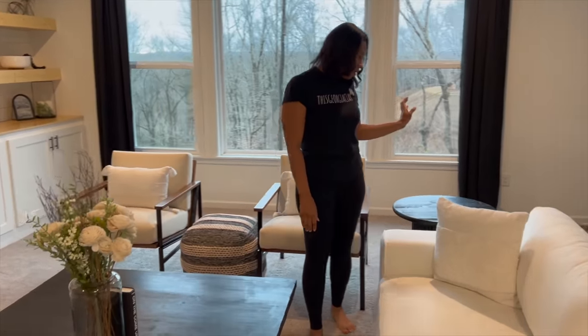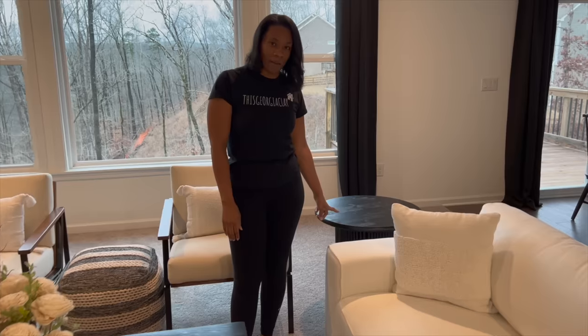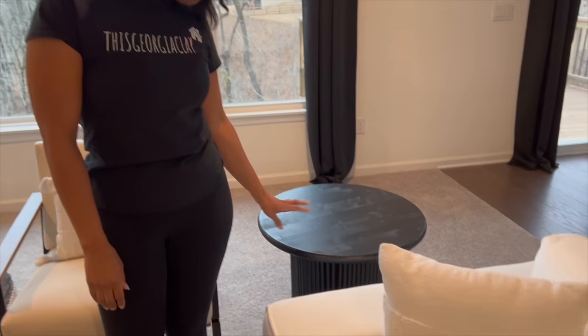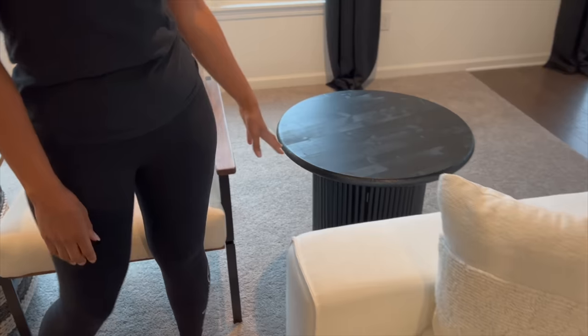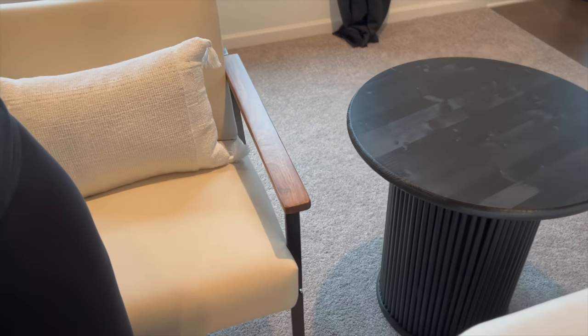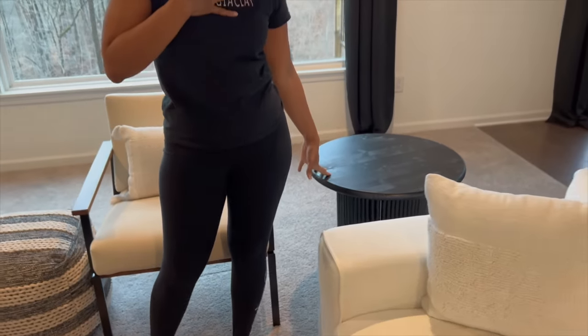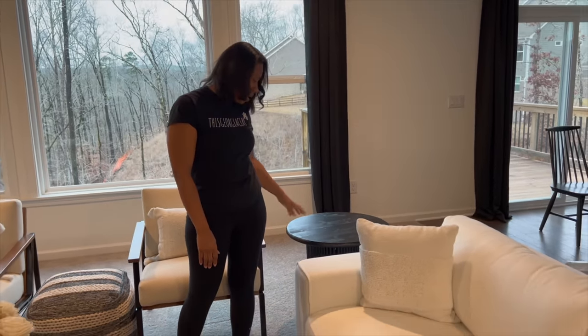If you guys are following me on Instagram, you would know that this is a fluted table that I made, and I stained it black. And again, it's the truest black stain by Bayer. But it is a table that I love, and I made it kind of semi all on my own. I think Matt did a couple of cuts for me, but other than that, I did make it on my own. So you'll see that. That's going to be another vlog that's coming soon, and how I made it.